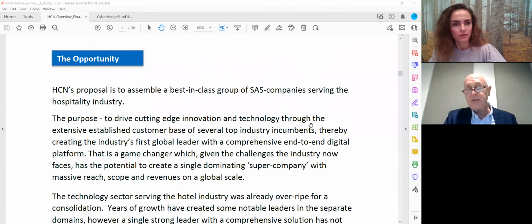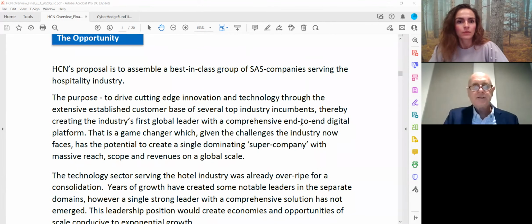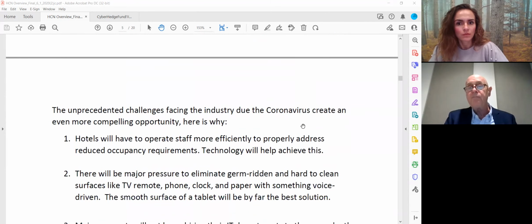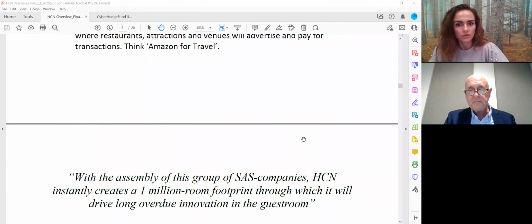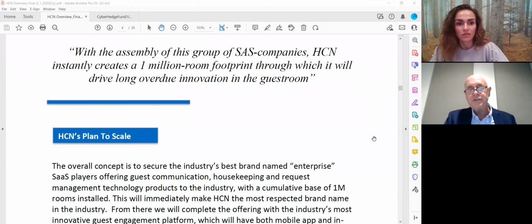And then they talked about the opportunity. Remember, we talked, I think, on page 5, the solution. So this is them talking about the opportunity to become the biggest player in the industry if they accomplish this goal. So we keep scrolling down. Again, with the assembly of this group of SaaS companies, HCN instantly creates a 1 million room footprint. They were going to go from basically 15,000 rooms to 1 million rooms globally by this acquisition. It was a huge step.